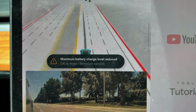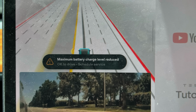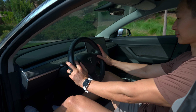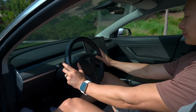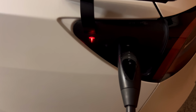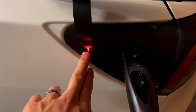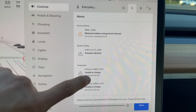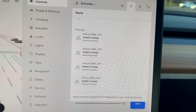I got a notification on my screen that said maximum battery charge level reduced, okay to drive, schedule service. I didn't really get it and I thought it would go away if I restarted the car. However, it stayed on. But the biggest issue was it wouldn't even let me charge the car at all. Not with the regular outlet, not with the supercharger, nothing. So pretty much I was driving an electric car with the inability to charge the battery.